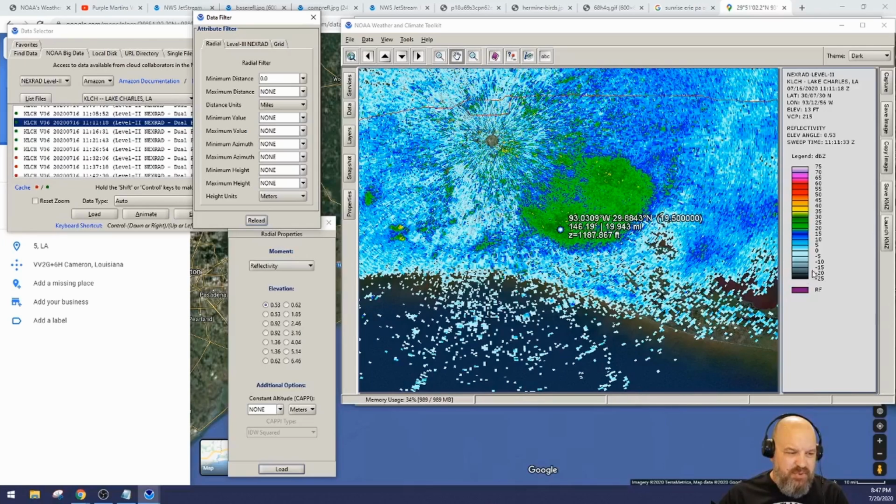So all this light blue stuff is, reflectivity can actually be in the negative dBs. So the dark stuff doesn't start till maybe between 5 and 10. It's got a pull down here and all it has is 20 and 40, but you can type in whatever you want. So I'm just going to put, let's just do 3. See what that looks like. So minimum value of 3. And let's do reload. See if it cleans this up a little bit for us.